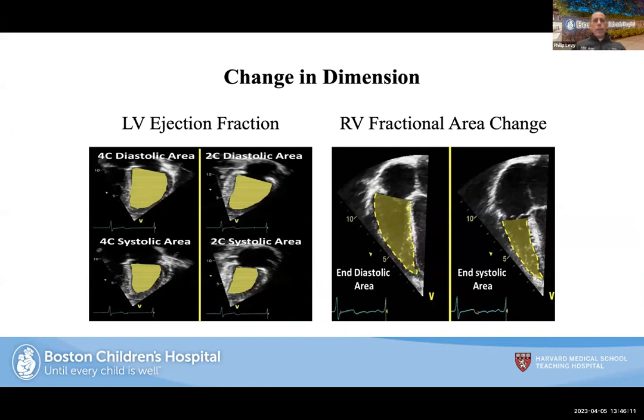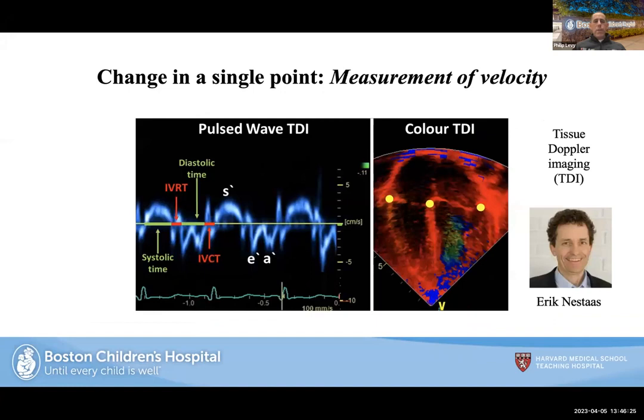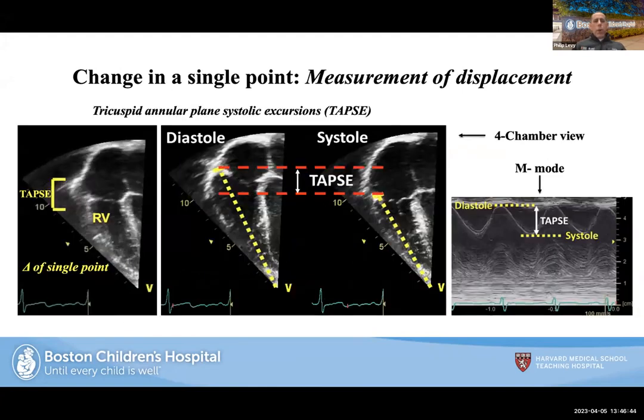So again, change in dimension. I know a lot of people have seen this already. So we're looking at LV ejection fraction and RV fractional area of change. The basic concept is you're going from end diastole to end systole and looking at the change in the measure. Tissue Doppler, I put up here Eric Nestaas. If any of you have ever worked with him, he did some of the original research using tissue Doppler imaging to look at both systolic and diastolic properties back in 2009 and 11 with HIE. And then a change in a single point here, again, looking at TAPSE, the tricuspid annular plane systolic excursion.